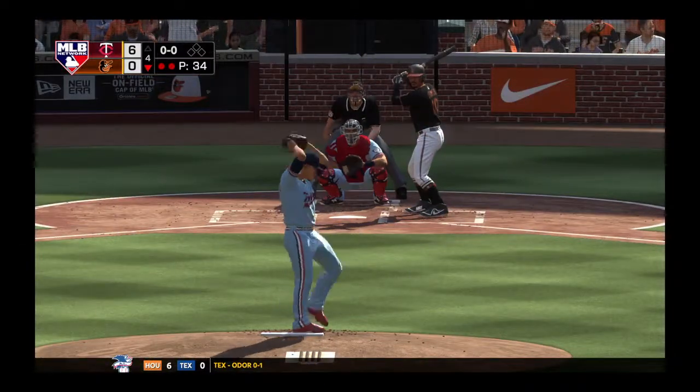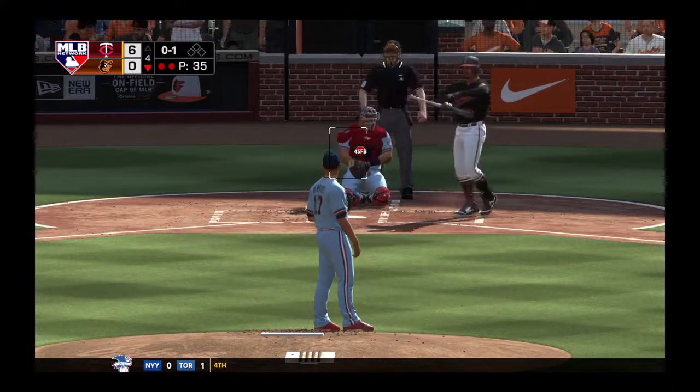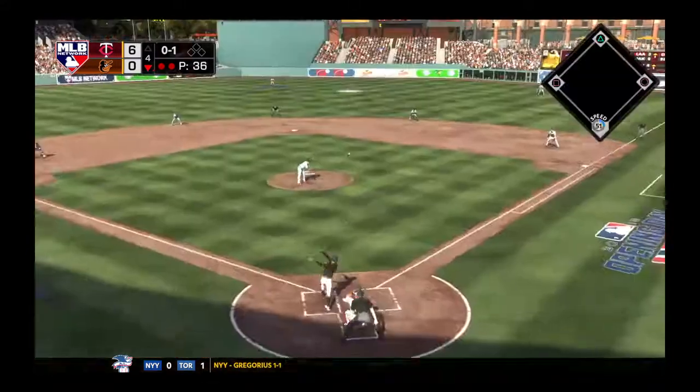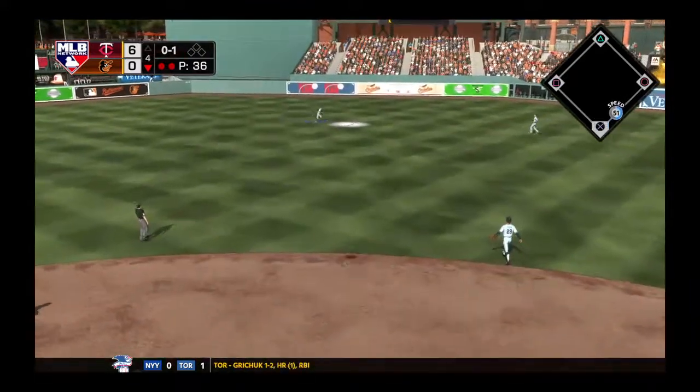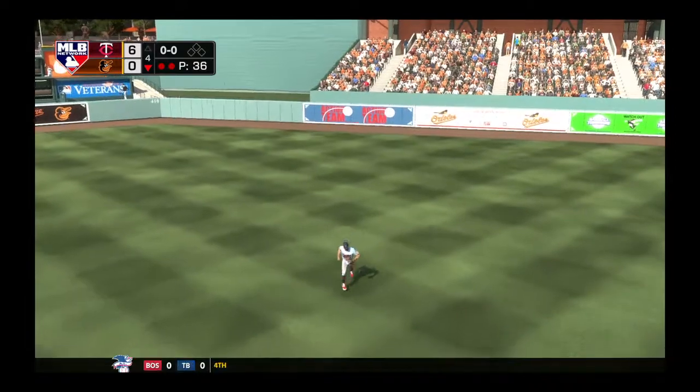And Dan, it seems like this starter is just dominating the game right now. Feels like we're seeing a lot of 3-up, 3-down innings. No doubt about that, Matt. Hey, I've enjoyed watching him go about his business, but I'm also interested to see if this offense can figure out a way. And he'll get there in plenty of time to put this one away.